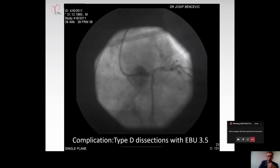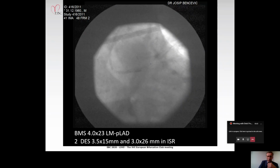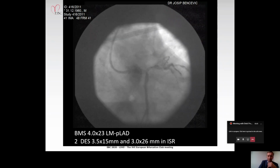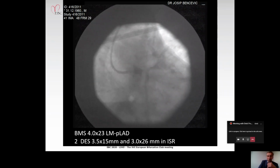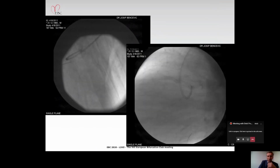I put two guide wires, in the LAD and circ, and put from the ostium of the left main to the proximal LAD this bare metal stent, 4.0, 23 millimeters long. After that there was TIMI 3 flow in both LAD and circ, and I continued with two drug-eluting stents in place of the restenosis in the proximal LAD, and this is the final result.